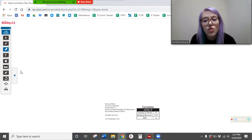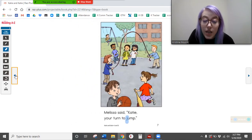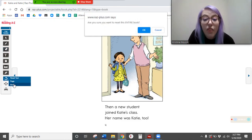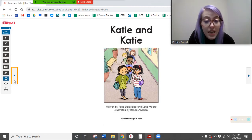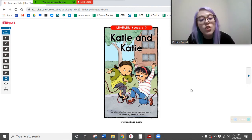The end. So now that we were able to figure out some of those words, even though we weren't super focused on reading today, we are going to focus on understanding the story. So let's go back to the beginning. We know that when we read, there's things called story elements. And story elements help us understand the story.